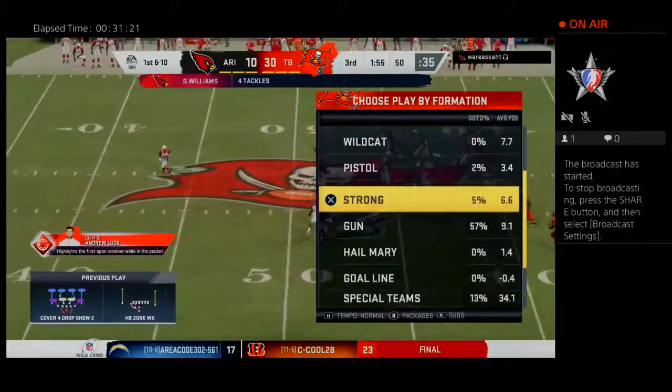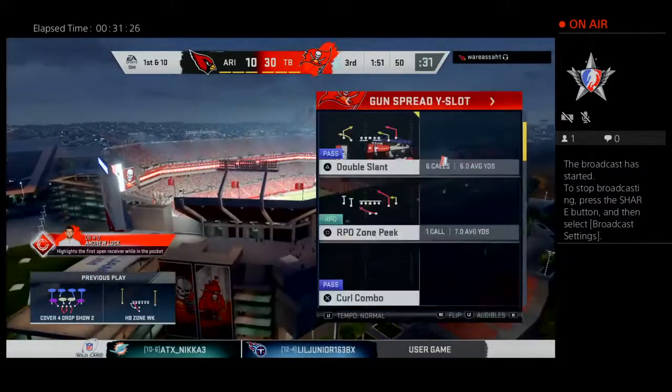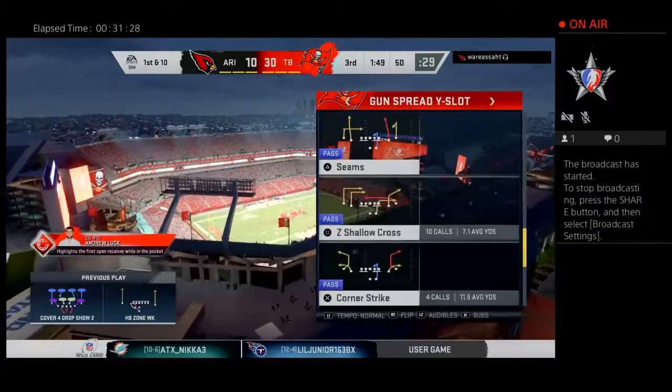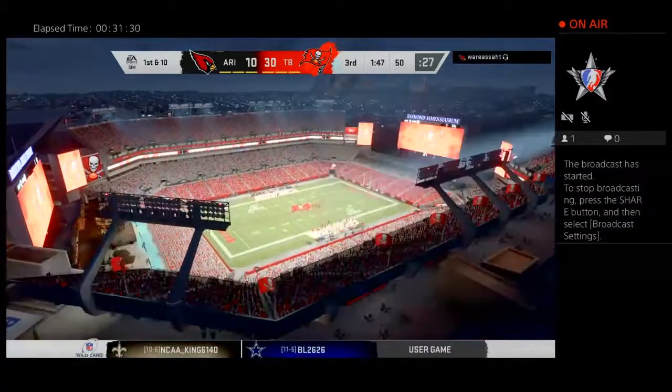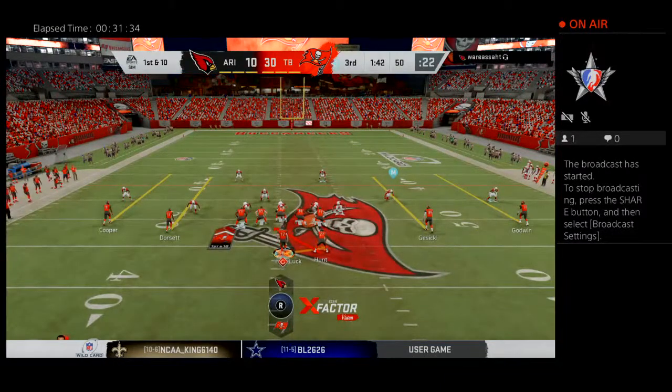Okay, so how do you do that? How do you shake things up? You look at what you've called before, realize it hasn't worked, and go to something else. Maybe you try and find one of those special plays from one of your better players, and try and hit something big and get things going in the excitement area. 54.